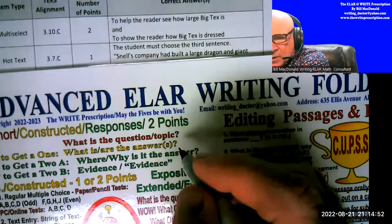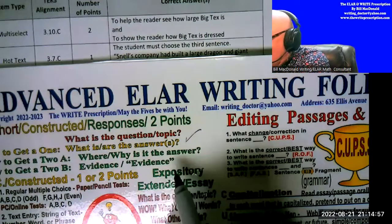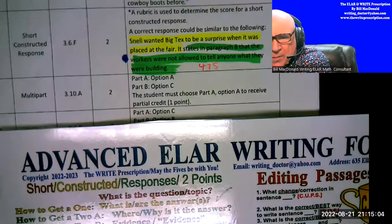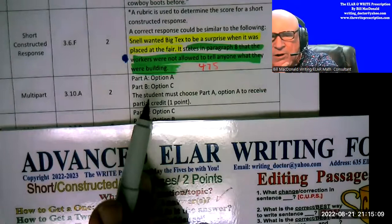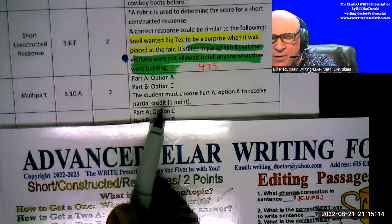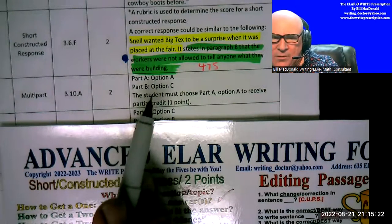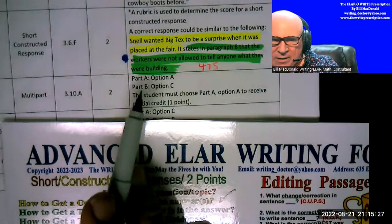And because it had two parts, what's the answer and where is the evidence, they will get 2 points for that. Multi-part. Part A was option A, and part B was option C. And notice that on multi-part, the student must choose part A, option A, to receive partial credit. In other words, if only part B is correct, but not part A, they won't get any points. And so you have to get this first one correct in order to get at least 1 point.